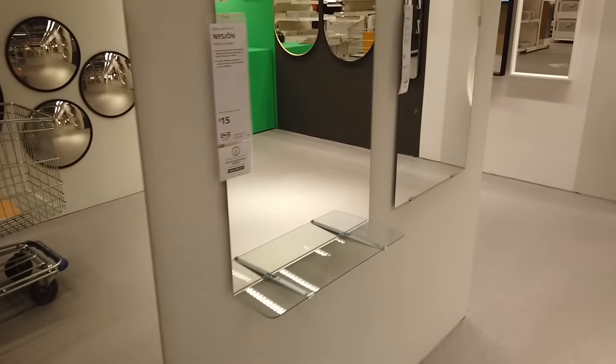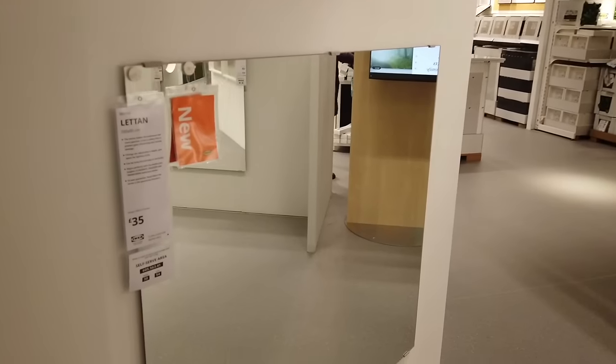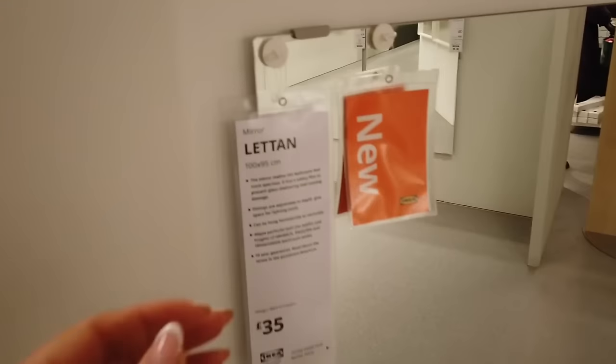Been a while since I've seen new mirrors in IKEA, and I spotted some new mirrors. They've actually switched it up in our store, so they've moved everything around, and it's much nicer to see. This one was absolutely huge for £35. I thought that was amazing.